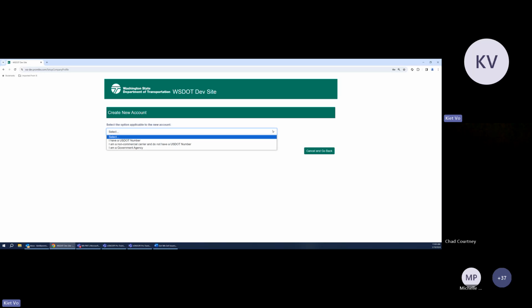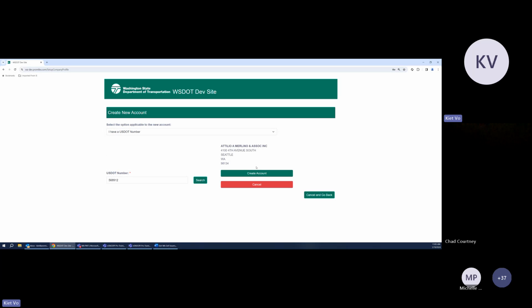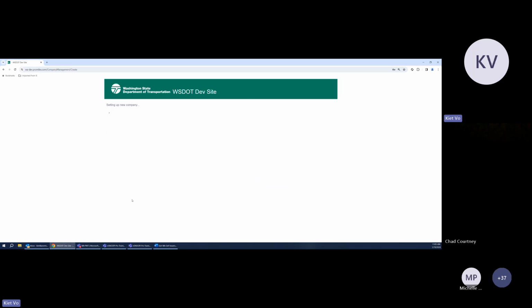You've got a couple of options in here, and we'll run through two of them. The first option we're going to look at is I have a US DOT number. You will select that if you have a US DOT number. I have one here for us to create an account with. For testing, you enter in your US DOT number and click search. The system will look for the account associated with that US DOT number and give you back this information. And we're going to hit create account.